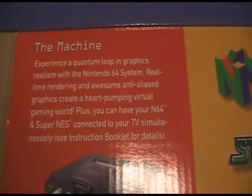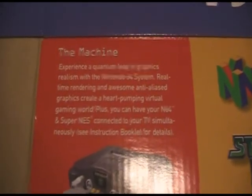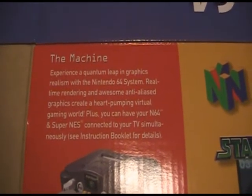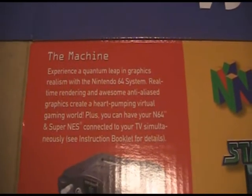Anyway, there's some more info about the system here. Experience a quantum leap in graphics realism with the Nintendo 64 system. Real-time rendering and awesome anti-aliased graphics create a heart-pumping visual gaming world. Plus, you can have your Nintendo 64 and Super NES connected to your TV simultaneously. And we have info on the controller.